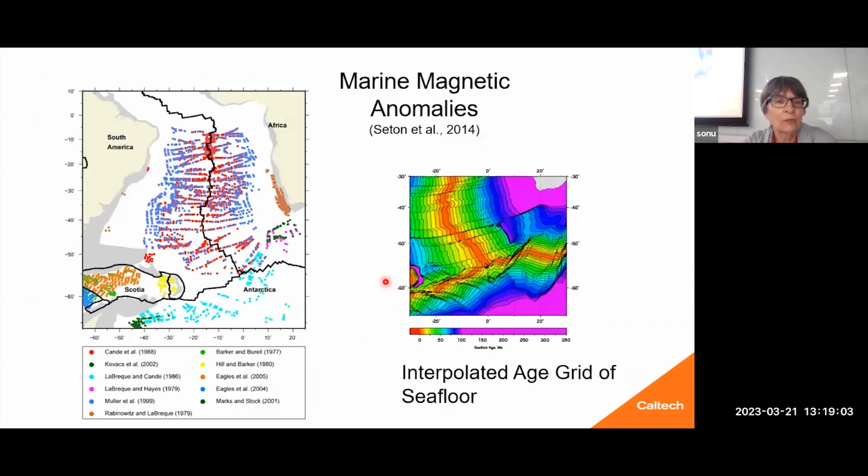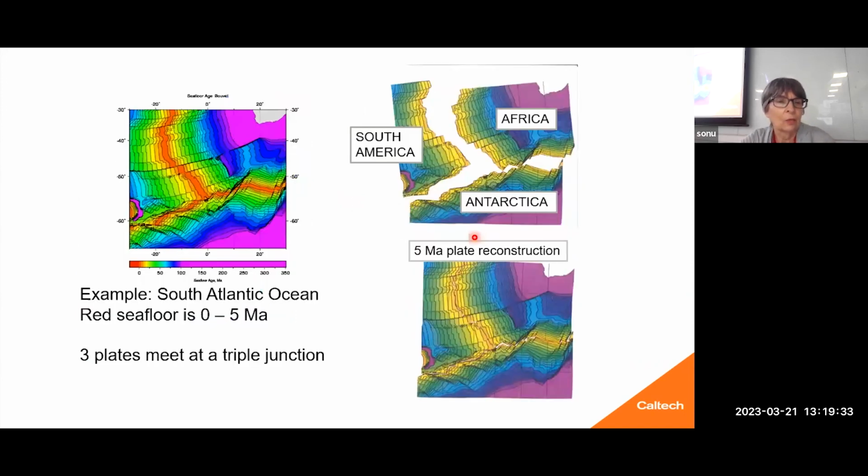And just to give you an example from another part of the ocean that's a little bit better known, here are the points for the South Atlantic from Seton et al. 2014. And you can see that we go from these points, which are positions that were determined from ship tracks, to a model that has all these lines filled in. So now there's isochrons everywhere, based on trying to fit these points to what the age of the seafloor would be. And so then what you can do, if you want, is remove the seafloor that's younger than what you're looking at.